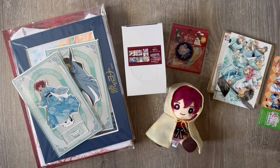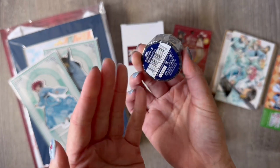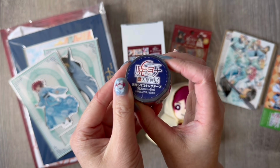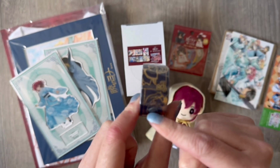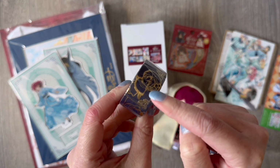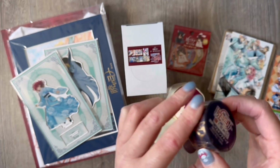Okay, moving on to the actual goods that I bought. First we have washi tape. I love to journal in my free time, so I bought this washi tape. These have gold detailing designs, which is really nice, with the color contrast between the navy blue and the gold.